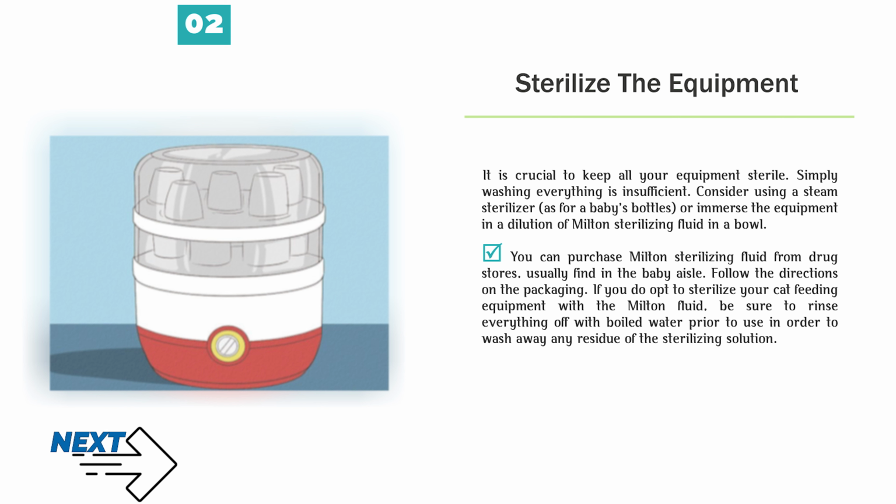Consider using a steam sterilizer, as for a baby's bottles, or immerse the equipment in a dilution of Milton sterilizing fluid in a bowl. You can purchase Milton sterilizing fluid from drugstores, usually found in the baby aisle. Follow the directions on the packaging. If you do opt to sterilize your cat feeding equipment with the Milton fluid, be sure to rinse everything off with boiled water prior to use in order to wash away any residue of the sterilizing solution.